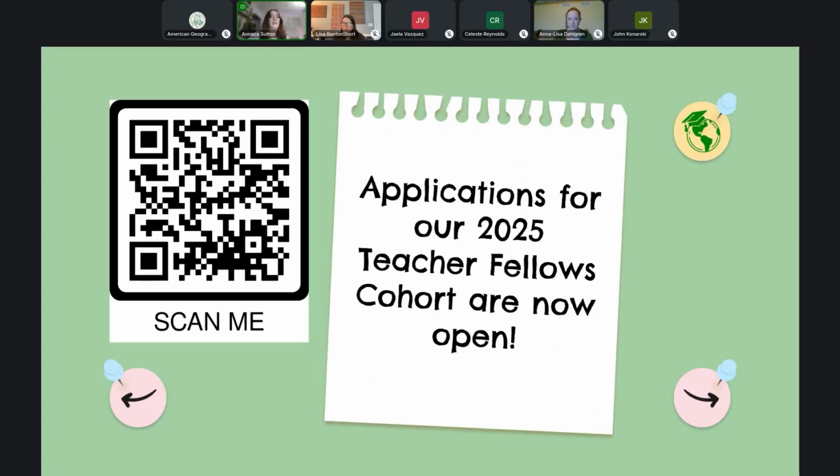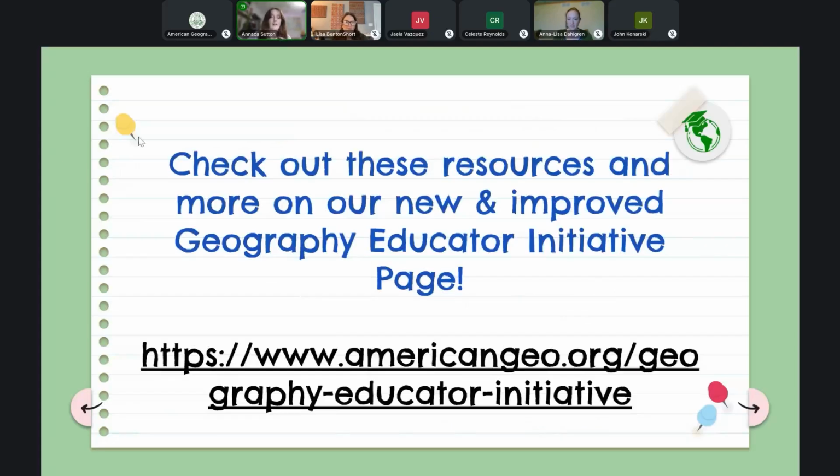You're welcome to scan this QR code, which will take you directly to the application, or you can find it through the new and improved education page on the AGS website, which I will also now take you to and let you glance at, so you know exactly where to find that application and where to find all of these other wonderful resources that I just described.